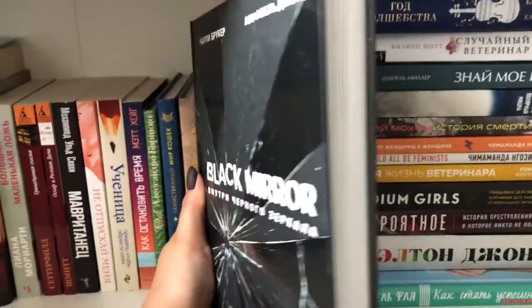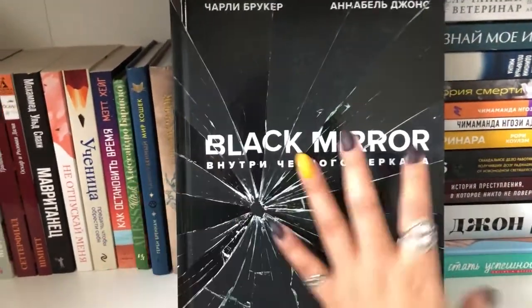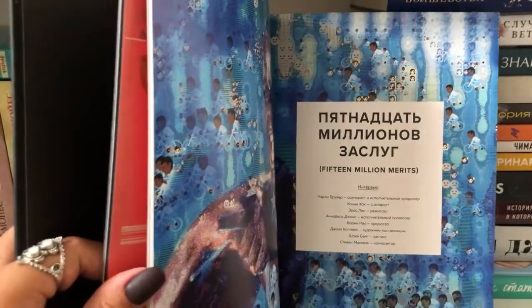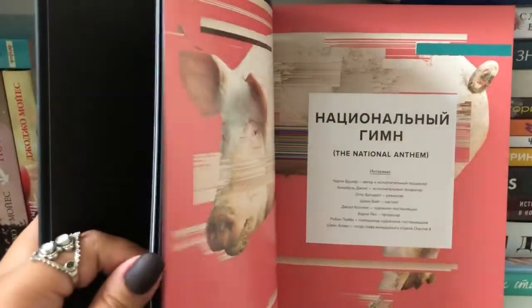And this gigantic book about Black Mirror, the TV show, is the collection of interviews of all the people who were creating this show, and they go episode by episode.